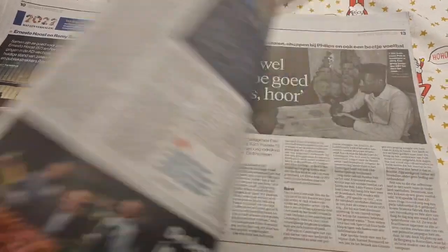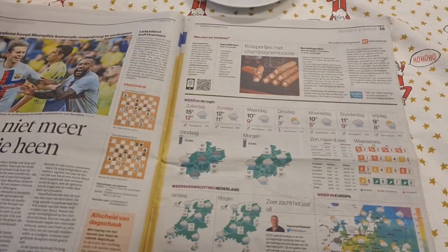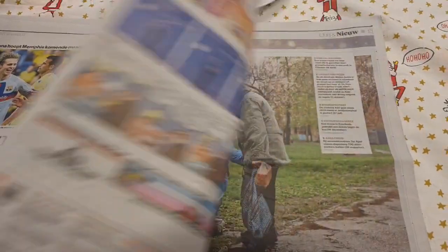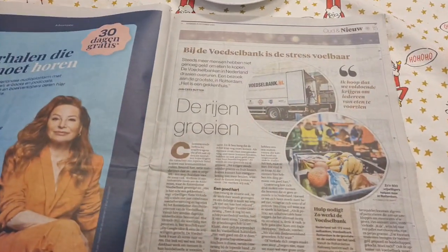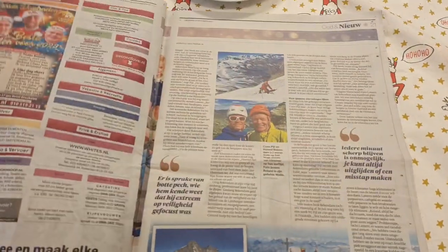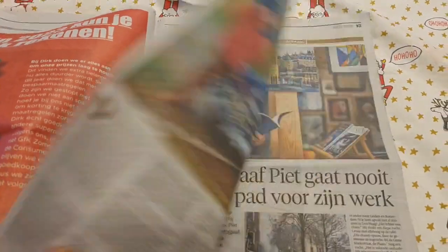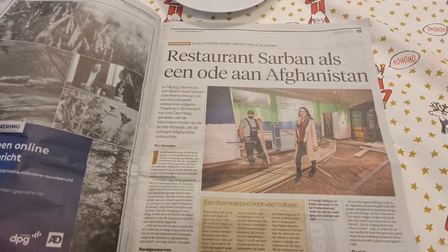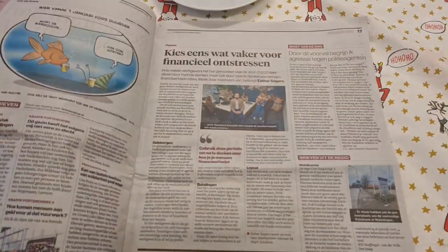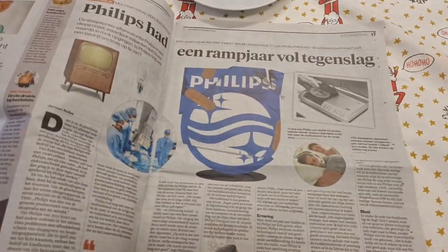Tomorrow it will be Sunday, January the 1st, and we have no newspaper. What I will do is solve the last puzzles of Friday and Thursday. We have two additionals left with 3 puzzles. No new puzzles, so I'm disappointed.